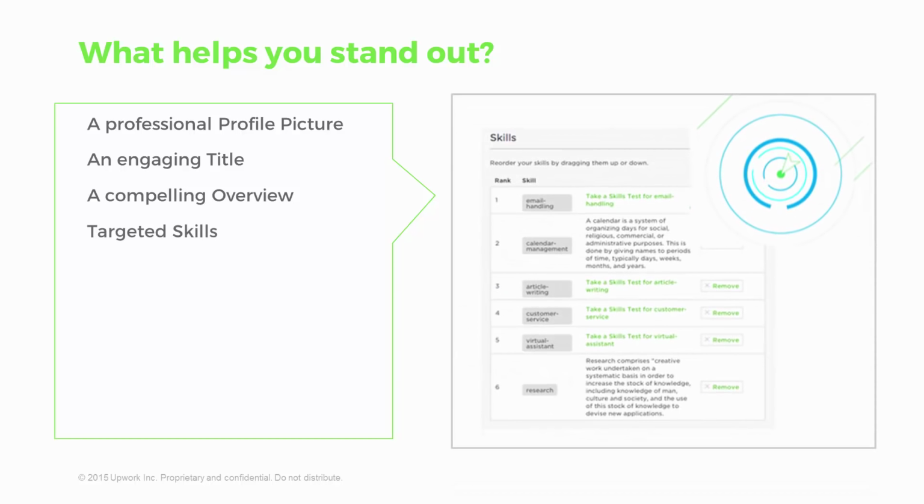Use the skills section to identify the skills you're best at. It will also help ensure you show up in relevant search results on the site. Pick the 4 or 5 skills that describe what you do and highlight those there. Show clients you actually have these skills by taking some tests to verify your abilities.